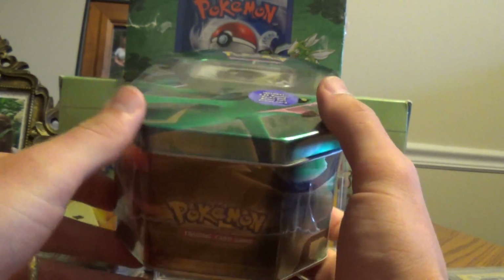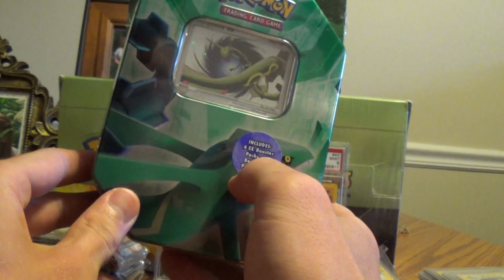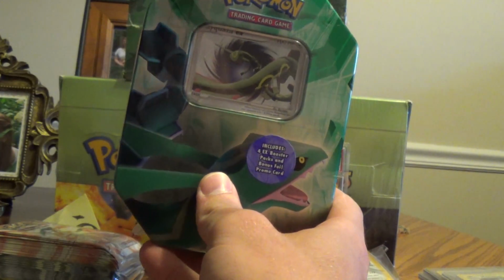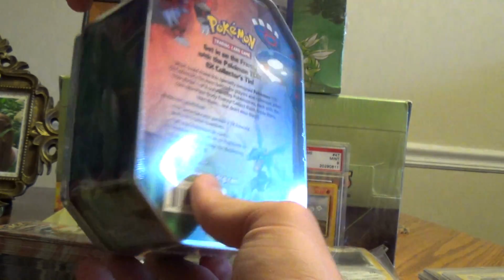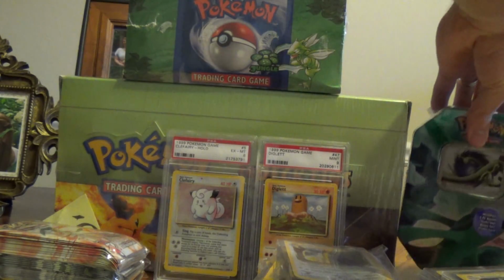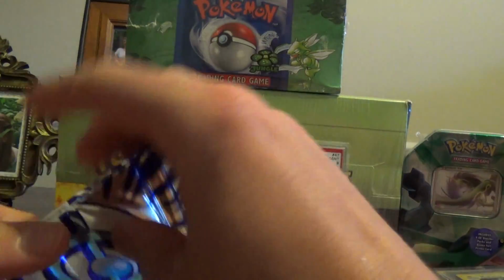If I could ever get the 2004 collector's 10s, or it might be 2005, the Moltres, Zapdos, and Articuno, I'd probably be able to get all the 10s. So those, I don't have any of those yet. The only one that I've seen is a Zapdos, 140 bucks. And then, oh wait, well, not last, but this will be next to last.